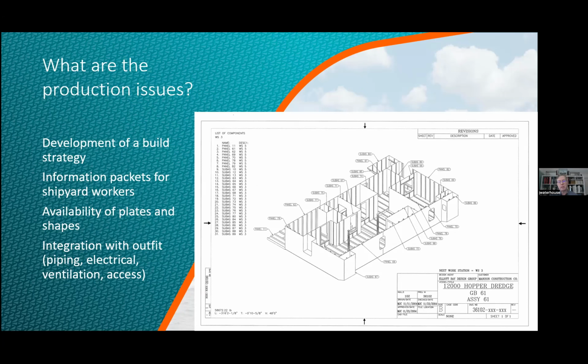And again, this goes back to the whole discussion of a build strategy. As you think about how you put the pieces together and in what order, that becomes a fundamental aspect of the whole build. And I'll talk about that more in just a little bit.